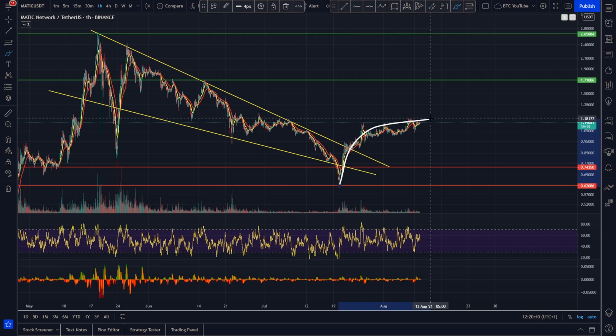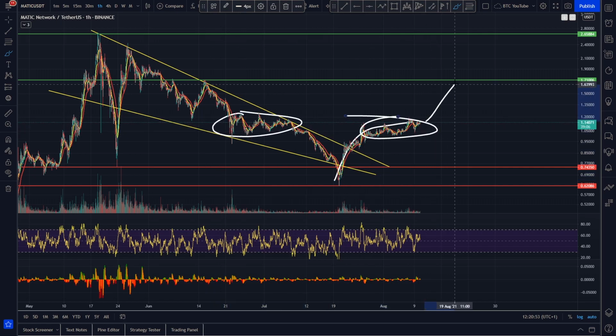Once we saw that, with a really nice pump off of that 618, which was really interesting to see. And we've broken out of all these resistances on our daily time frame, haven't we? And looking at this hourly, it does look as though we are consolidating somewhat in this region here before potentially coming back up to some of these levels that we were at previously.